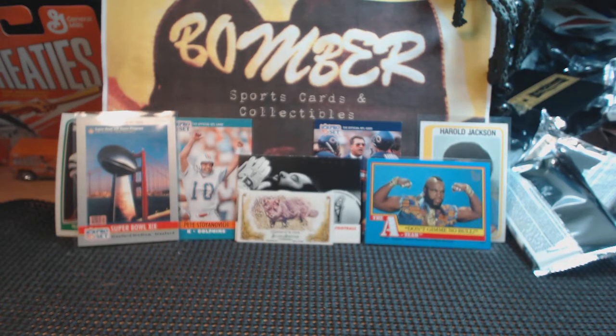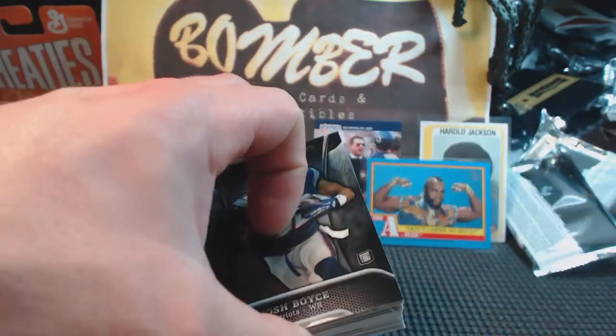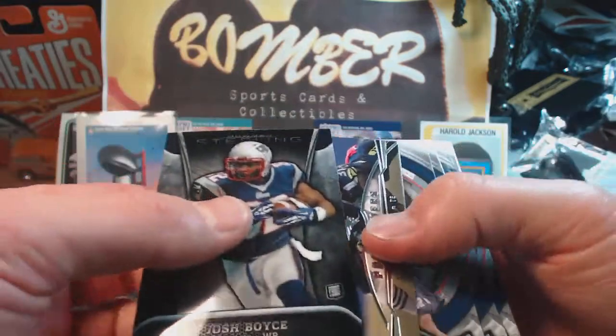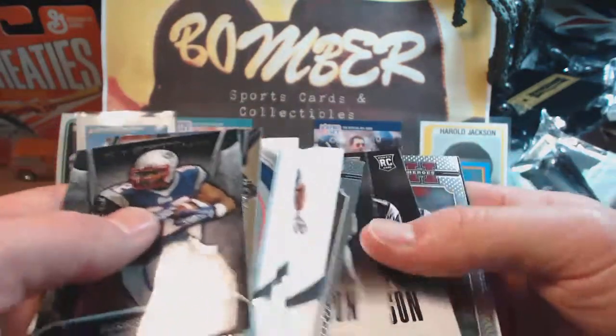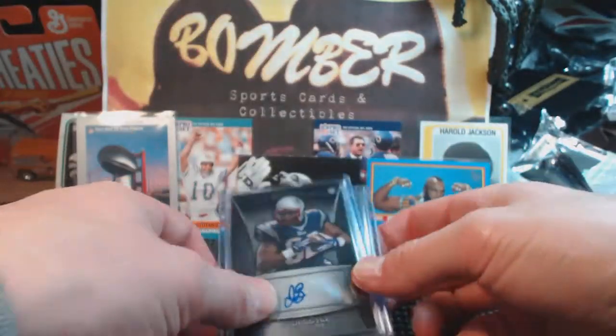Sanchez has turned into pretty much a nobody now, right? Oh, boy. The Patriots. It was the Josh Boyce break, if there ever was one. C-Mac was all over Josh Boyce in this one. But we'll show the base cards first of all the Patriots. Now let's get on with Josh Boyce.